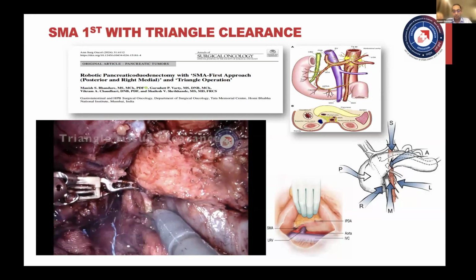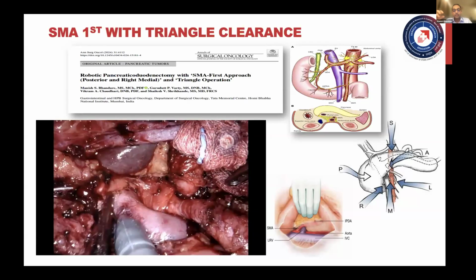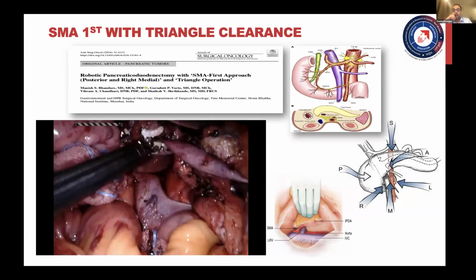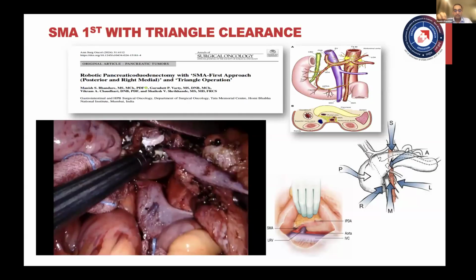That gives us the R0 clearance. And the commonly used approach is the right medial approach and a posterior approach to the SMA first, as shown as a standardized technique in this video. But again, depending on the site of the tumor, we can have different approaches which can be used.